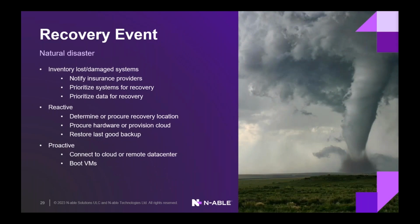When it comes to the recovery event, and you've actually had that failure, and the customer's on the other line asking, "Hey, we see this storm coming through, or we've had a fire or a flood, or the sprinklers went off for no reason and flooded our data center. Help me get back up and running." Well, at that point, what do you do?